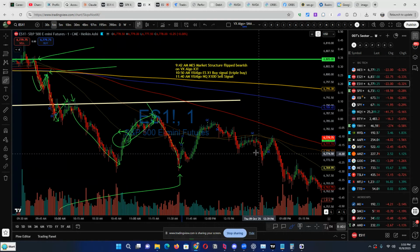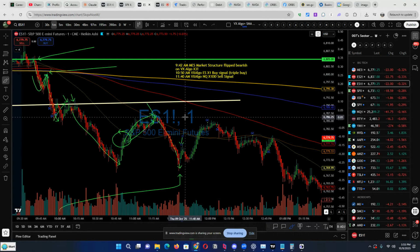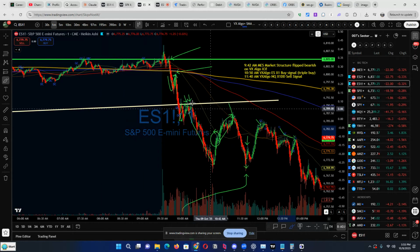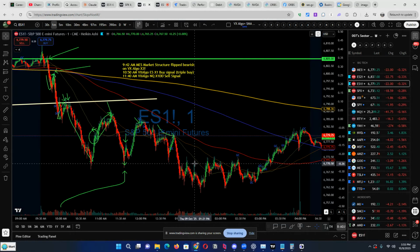This signal is telling us to short every resistance that we see. So for me, I was shorting this resistance here, and I was shorting this resistance here. And actually, we ended up coming back down, and we flushed back down further. So that was pretty much it for all the signals I play.